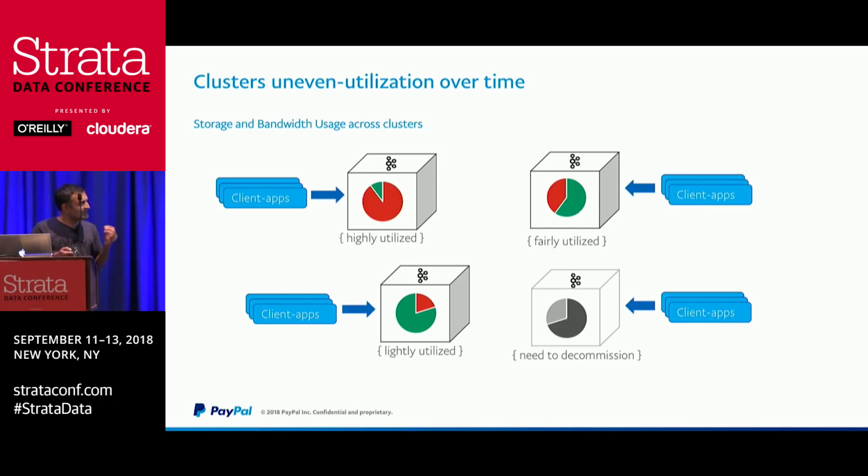Now, in order to improve the utilization of our clusters, we have to move the topics around the clusters, right? And in order to move the topics around, we have to make sure we create the topics on a different cluster with the same configuration for all those topics, having the same retention period, same partition count, all that. And we have to make mirror maker changes accordingly. And last but not the least, we have to make changes on the client side to be able to use the new cluster. Easy, right?